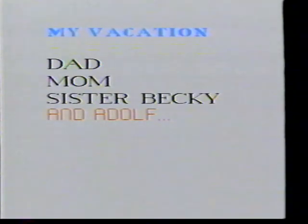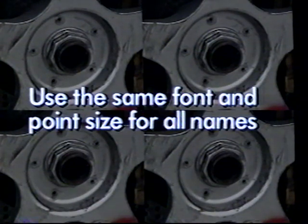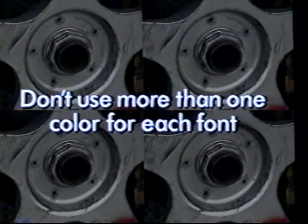It's important to be consistent when using titles. Sometimes a producer will get creative and use several different fonts. If you decide this is the way you want to go, keep a few guidelines in mind. Typically, use the same font and point size for all names. Don't use more than one color for each face being used.